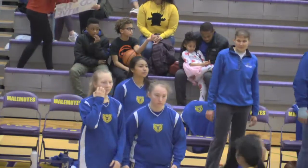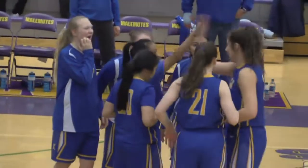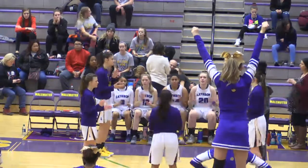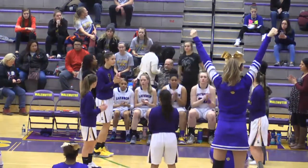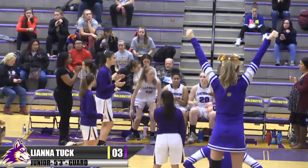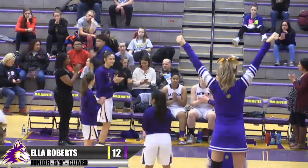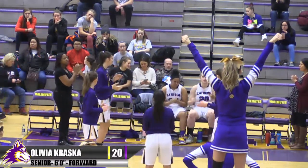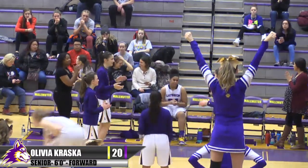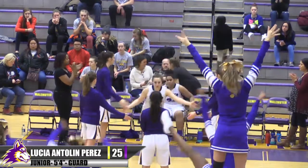Sandra Gregory, assisted by Brian Gregory and Catherine Sims. Their head coach is Sandra Gregory. Now let's meet the Lathrop Lady Malamutes, the host of this tournament. Number three, Leanna Tuck. She comes in at 5'3", and she is a junior. Number 12, Ella Roberts. She comes in at 5'9", and she is a junior. Number 20, Olivia Kraska. She is 6'0", and a senior. Number 25, Lucia Antolin Perez. She is a 5'4" junior.